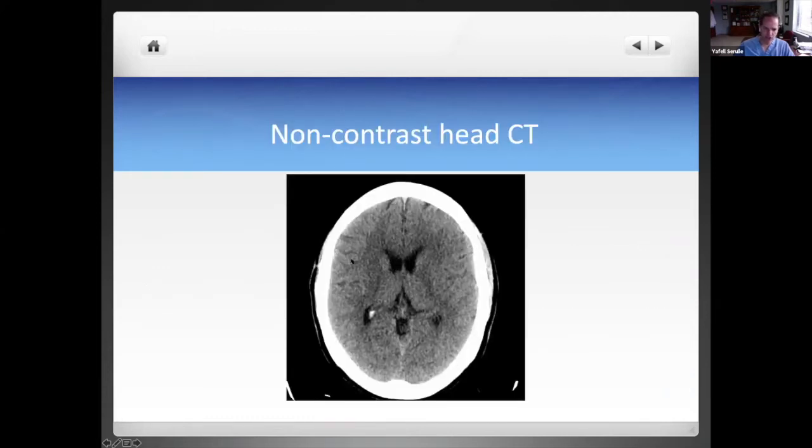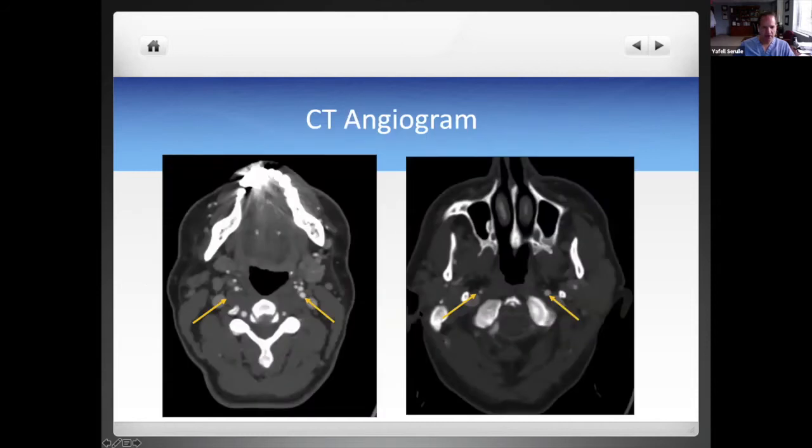This is the non-contrast head CT, which looked pretty normal to us. There's no abnormality right here. And then we did a CT angiogram, which is a picture of the blood vessels of the head and neck. As you can see in the arrows, this is the internal carotid artery on the left side, which looks pretty normal. However, when you look on the right side, there's no internal carotid artery.